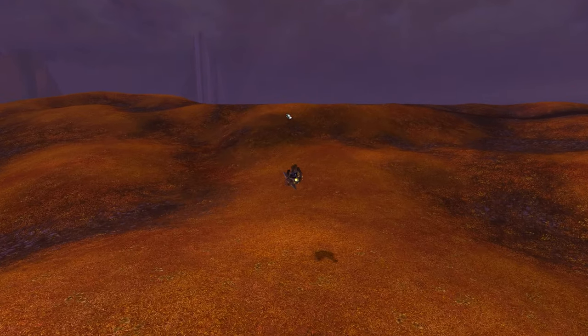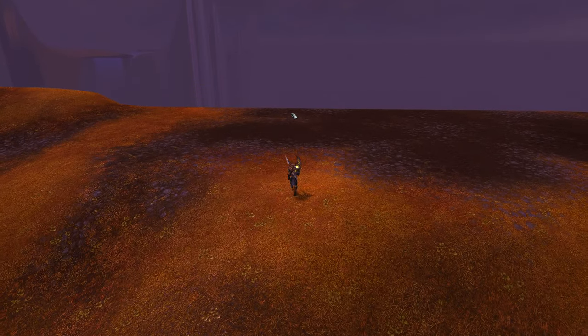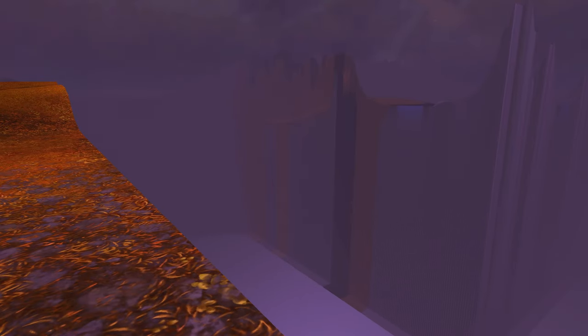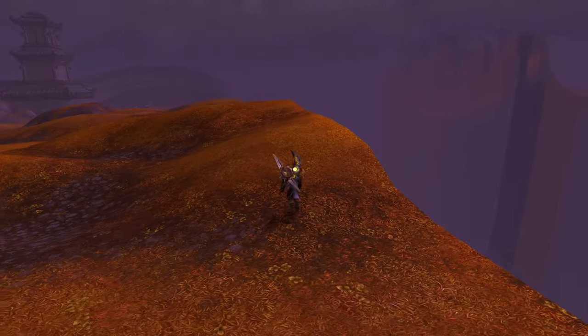If you need to pause the video and take a break, I don't blame you, because there's a lot more to explore out here. Look at that. Oh my gosh. So neat. Man, I love the art and the colors coming off the side of the mountains. And it is so awesome back here. Look at that down there. Ooh, don't want to fall off the edge. But man, you get some cool shots.